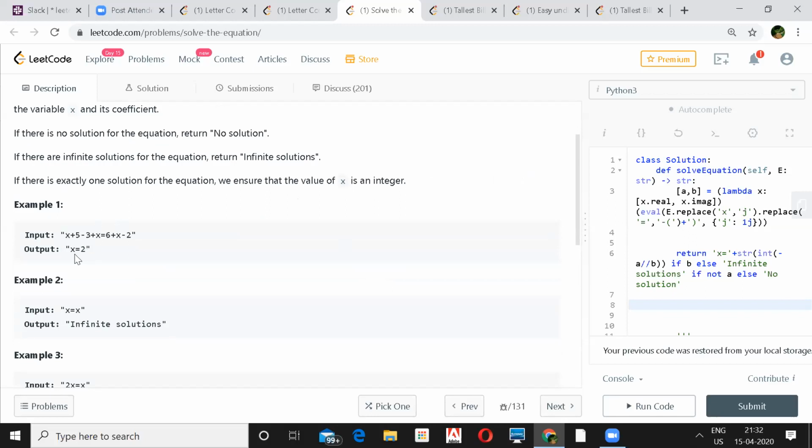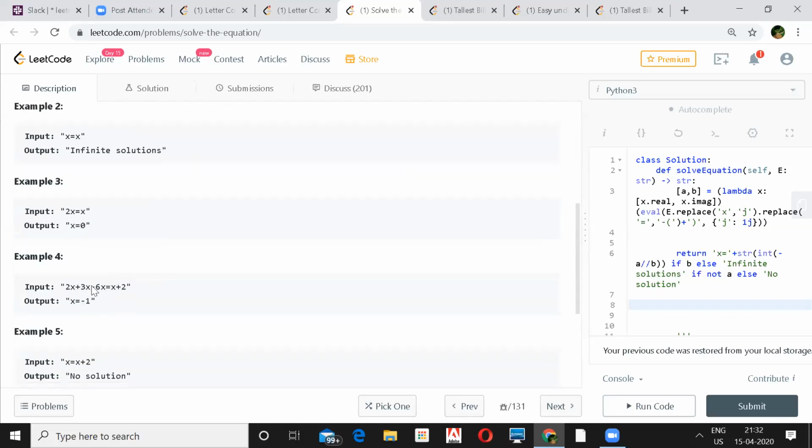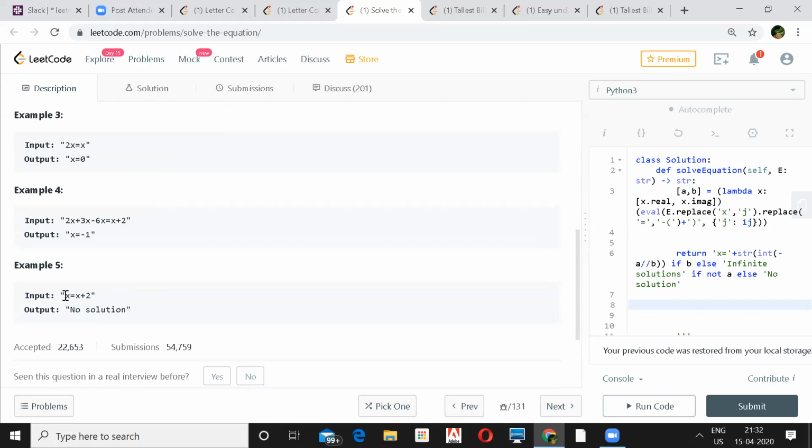So after evaluating here, you'll have 2. Since both LHS and RHS are equal, for all real values both of them will be equal. So we have infinite solutions. And this one will be 0. Again, evaluating gives minus 1. And this LHS will never be equal to the RHS because of this 2 as a factor on the right side. So you'll have no solution for this.